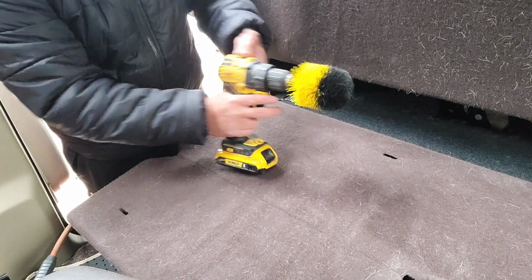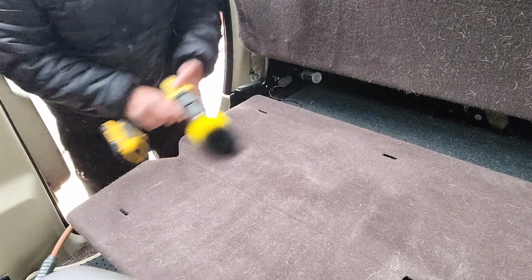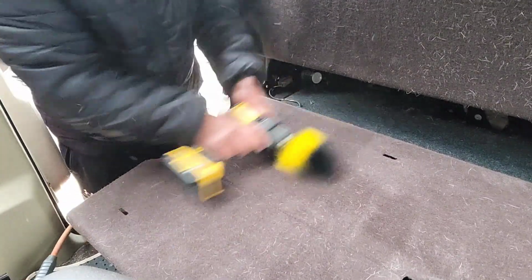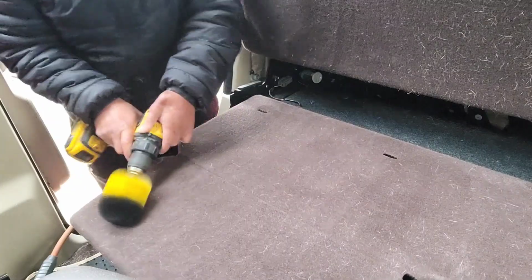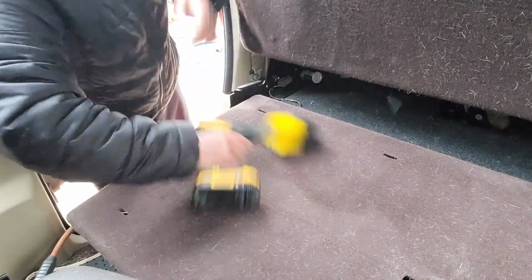So you reverse it, and once you do it on the pet hair, hopefully the camera can catch it, you're literally lifting the fibers better because you're reversing the drill brush, and that's gonna lift everything much better. I also have the Anilan pet hair brush, which I will be using, but that will be towards the end.